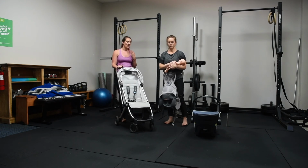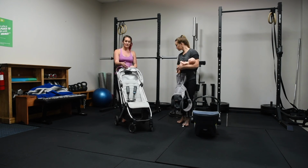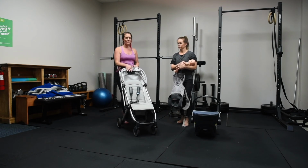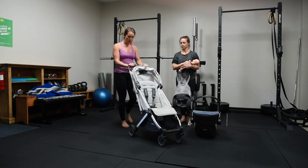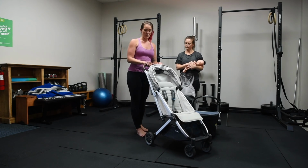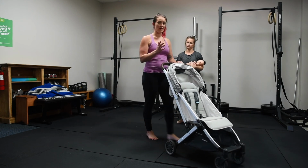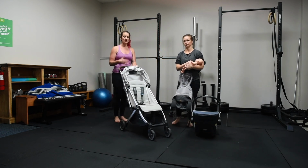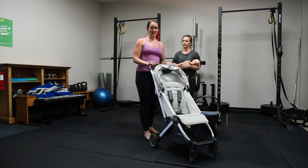I do not prefer running with a stroller because if I'm going to be maintaining stability of the stroller, then I have to have one hand on it, which then is going to change my gait. So I don't recommend running with a stroller, but one thing to keep in mind when walking with a stroller is that we often take shorter strides, and so in order to continue forward propulsion, we'll sometimes see people shift their hip from side to side rather than extend their hip to move forward. So be mindful of the steps that you're taking while you are pushing a stroller so that you are utilizing your typical gait cycle as opposed to shifting the hips side to side.